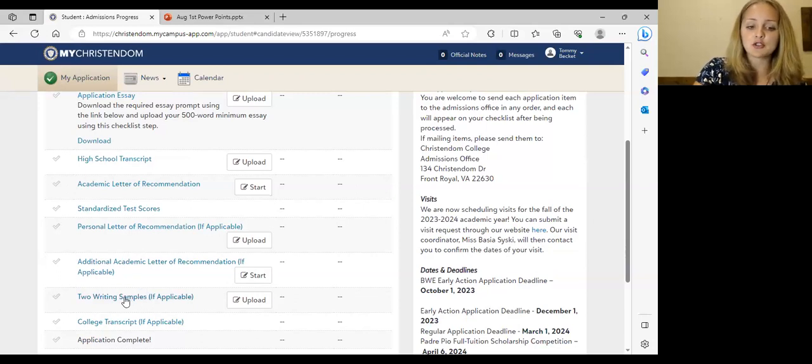If applicable, 2 writing samples. If applicable, an additional letter of recommendation. So this additional academic letter of recommendation would be required if you had those scores. And then we would also ask for 2 writing samples. It's something you could write up specifically for this, or it could just be samples of previous schoolwork that you've done.